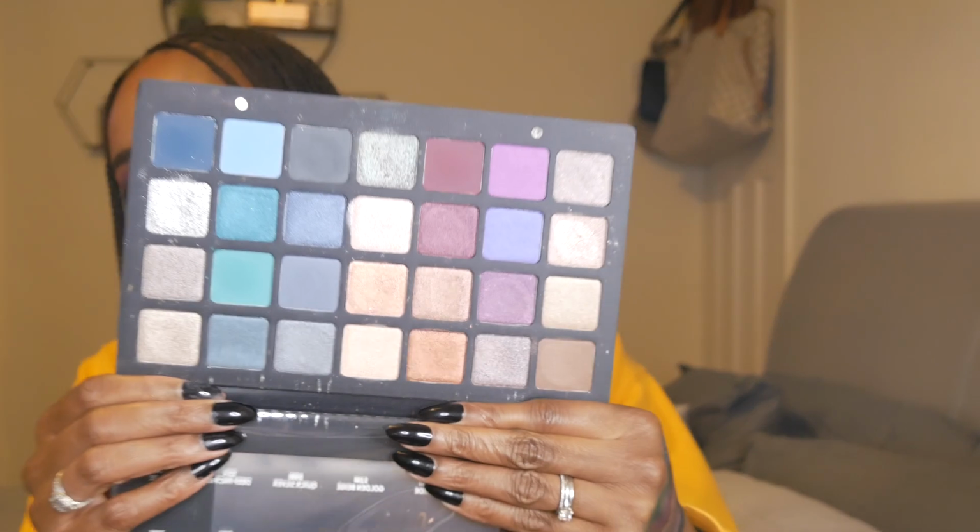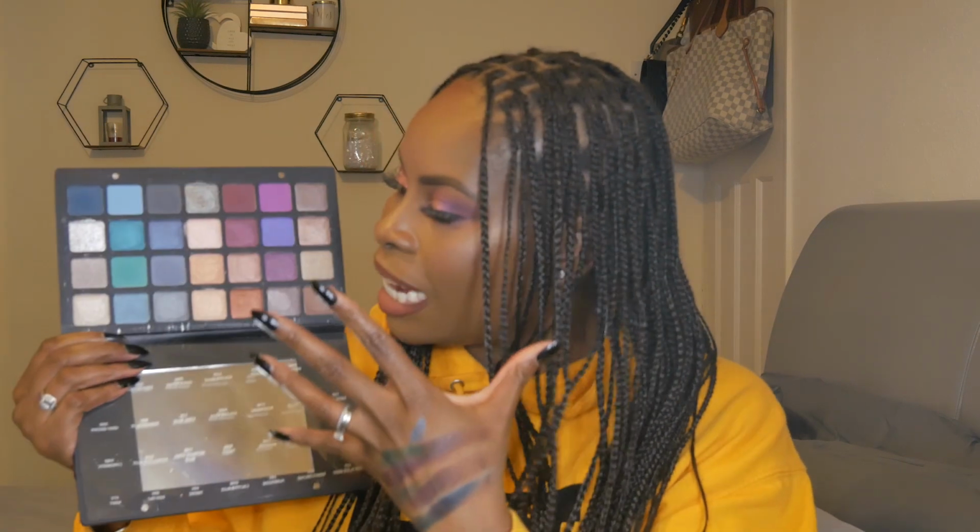And last but not least, the queen of my life is a 28 pan, 205 pounds palette, and it is the purple blue. Now, when I bought the 2, I thought for sure the brown green was going to be my fave, and it should be because it's the tones I love, but this is just exciting. It just gets my juices flowing. It just gets me thinking. It gets me thinking outside the box.